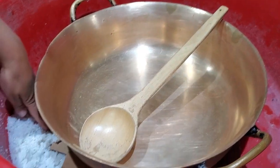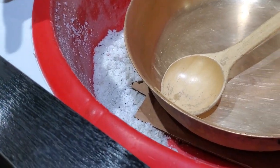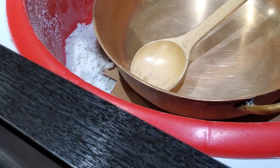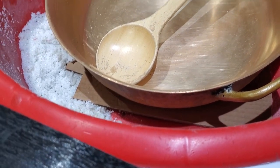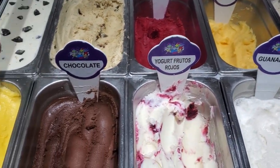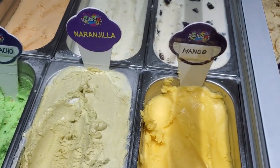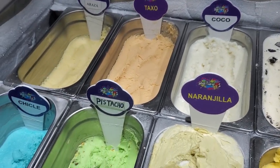Guanabana. This is pretty much the end of the tour. Yarita explained to me how the ice cream makers make their ice cream, which is by taking salt, hay, and ice and placing it underneath this big bowl. Then they add liquid to it. It could be a fruit juice or it can be a cream for regular ice cream, and they mix it really well. I want to say it takes like 45 minutes to get this lovely ice cream.